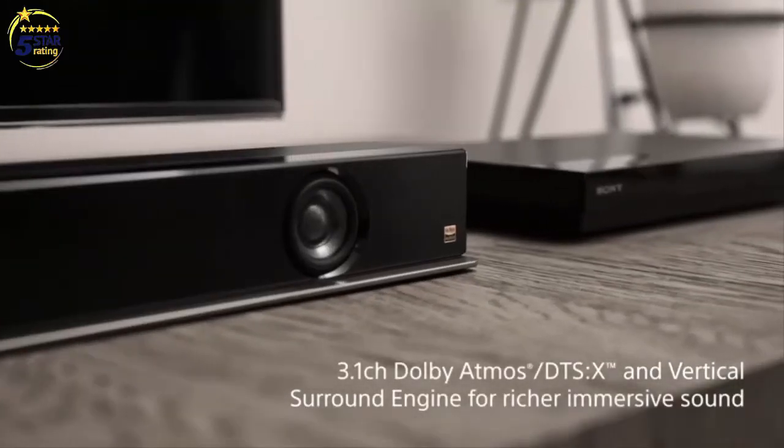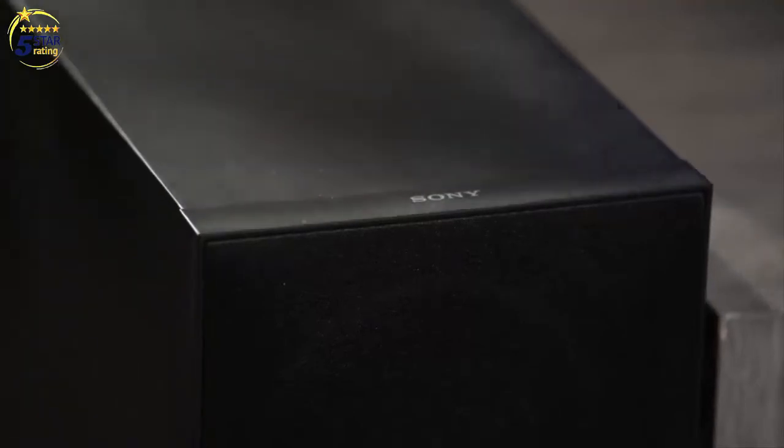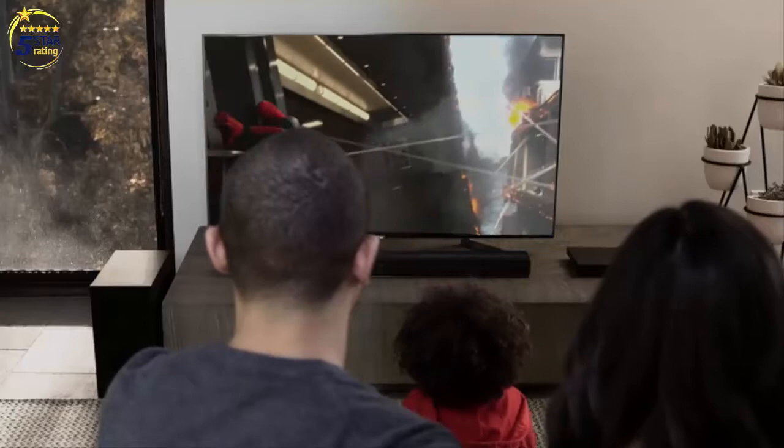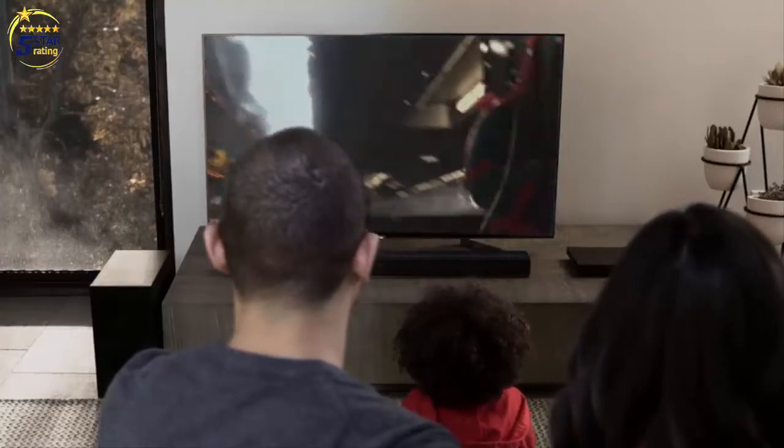To bring the Dolby Atmos experience to a wider range of people, we at Sony have been developing a new technology for how we can make that happen. The Vertical Surround Engine is a new, unique signal processing technology that can bring surround sound even from front-facing speakers.